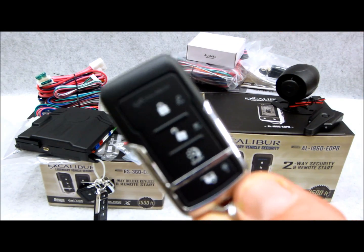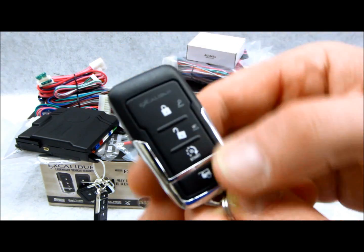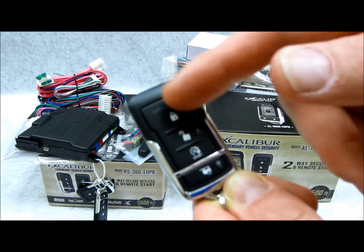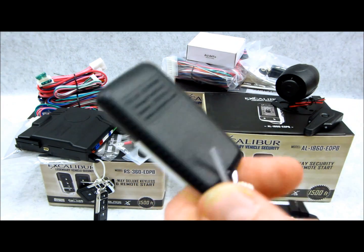And again, here's your 1-way companion remote. People, come on. You ain't finding a remote that's looking better than this thing. Lock, unlock, start, trunk release. Again, customizable icons. Super slim, gorgeous. I mean, who wouldn't want this?